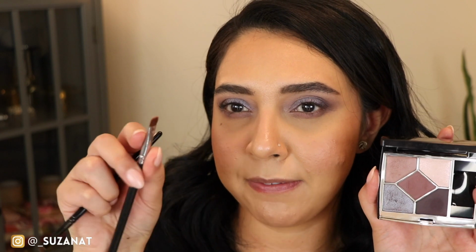And lastly, with this palette, we'll go back into this darker shade with a little definer brush. I typically like to use something like a flat brush, but I've really been enjoying this one from Wayne Goss lately. It's the number 7, and we'll use this. I'm going to make sure to tap it off real good. There's quite a bit of pickup when you pick up these eyeshadows.